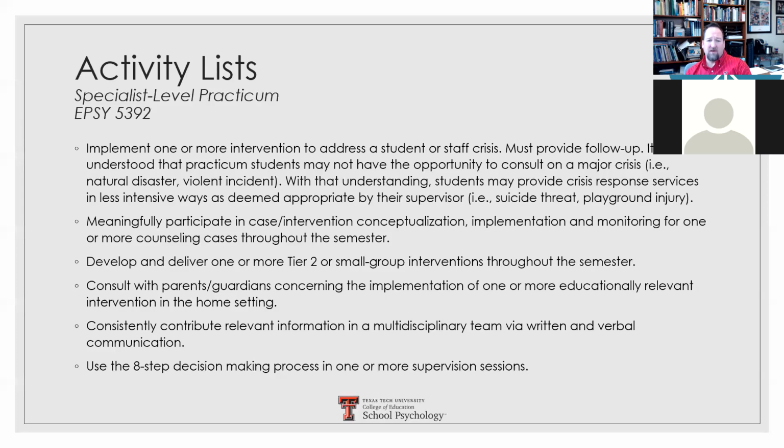Consistently contribute relevant information in a multidisciplinary team via written and verbal communication, and then finally use the 8-step decision-making process in one or more supervision sessions. And all of our students should have gone through that 8-step decision-making process when they took EPSY 5390, which is your ethics and best practices, legal and ethical context of school psychology.